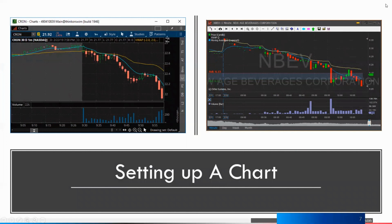So let's get into something else here, and really about setting up our screens. When you're setting up charts, whether you're setting up on Thinkorswim here to the left, or here on TefTrader, you really got to know how to set up your charts and how you're going to continue using them. Whether you're going to use studies like a moving average, like I'm doing here, you can see the blue line in each chart represents the 9 EMA. I use the 9 EMA to judge quick trend reversal.